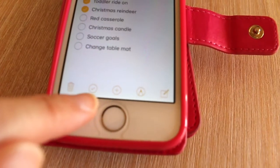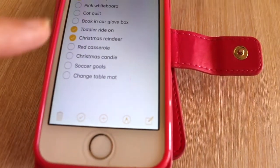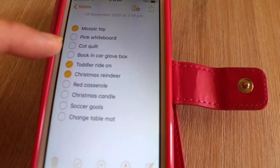To get the little tick boxes, you would click on this circle at the bottom with the check mark in it, and then you can make a list, and then you can just tick things off as you go. So we're going to go around my house and grab these things.